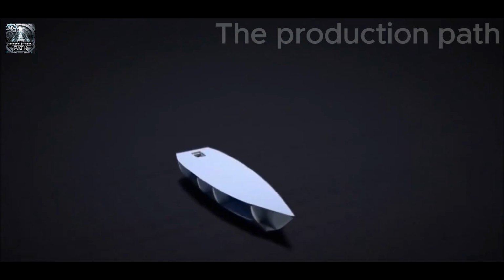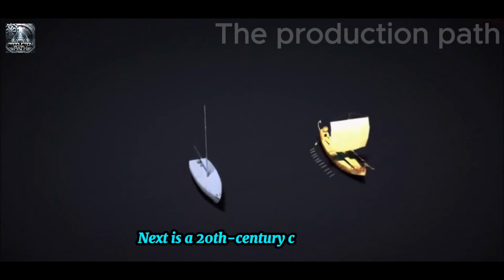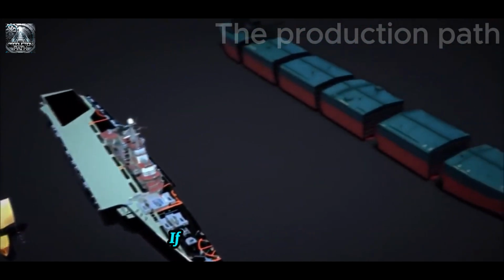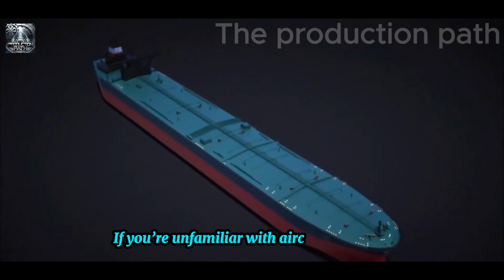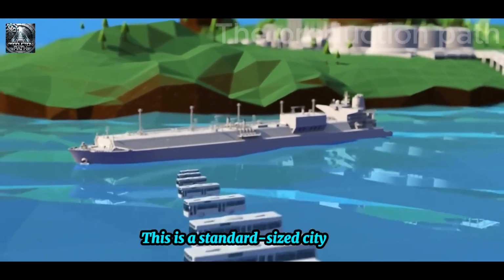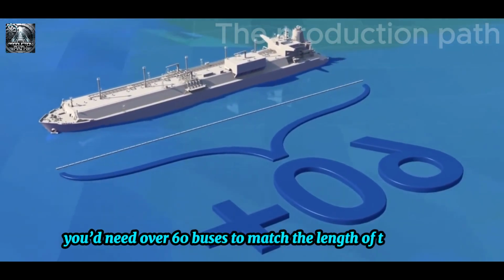Let's take a comparison. Here's a sailing ship navigating the open seas. Next is a 20th century cargo ship. When an aircraft carrier appears, the others look tiny. If an LNG ship emerges, even the mighty aircraft carrier seems insignificant. If you're unfamiliar with aircraft carriers, here's a vivid comparison. This is a standard-sized city bus. If you line them up bumper to bumper, you'd need over 60 buses to match the length of the ship.